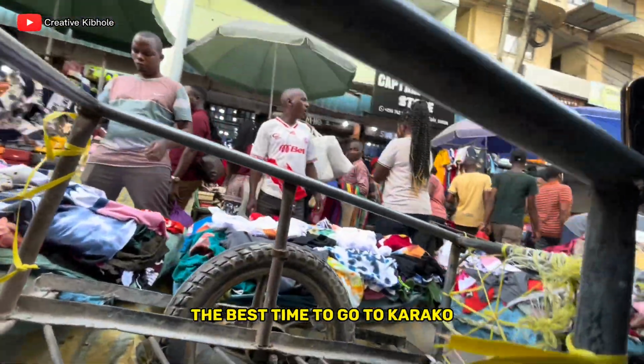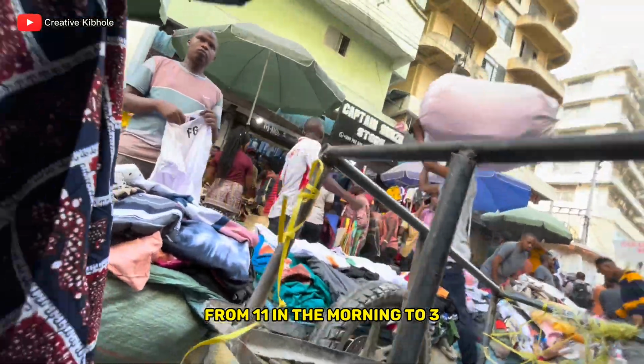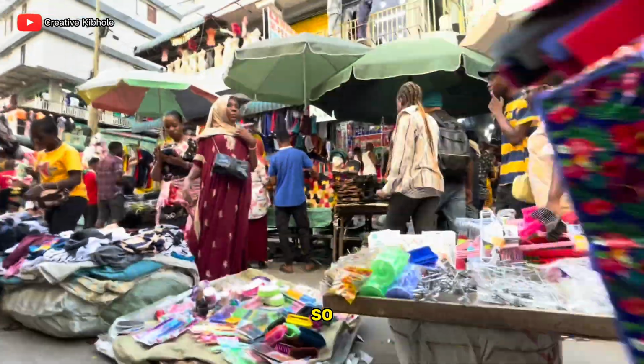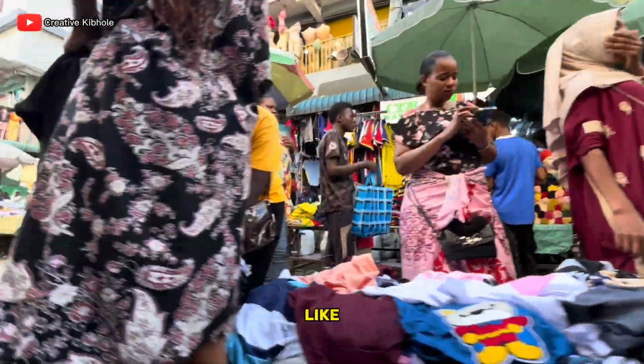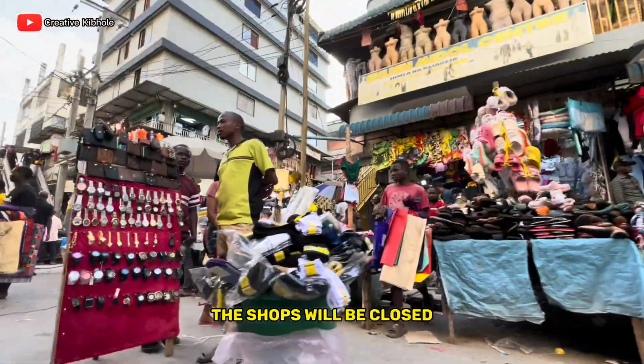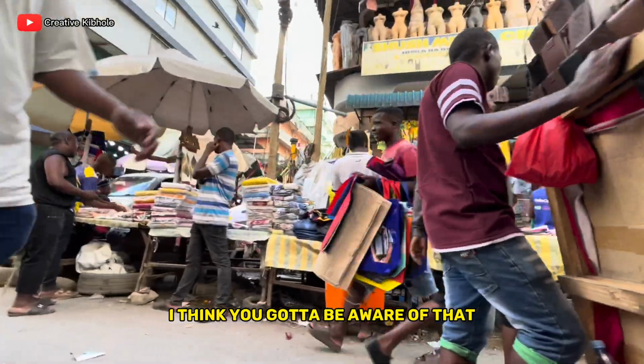The best time to go to Kariakoo would be from 11 in the morning to 3 p.m. in the afternoon. Those are the times when you can go there and find the shops open, because if you go too early in the morning, the shops will be closed. So I think you've got to be aware of that.